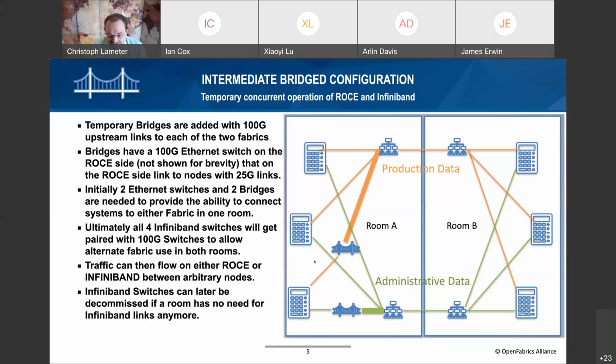Initially, we can start like depicted here with two different gateways that just convert these things for one host. And then we can gradually move servers over to the new fabric and enlarge that and gradually grow that until we can convert the whole thing and get rid of the other things.